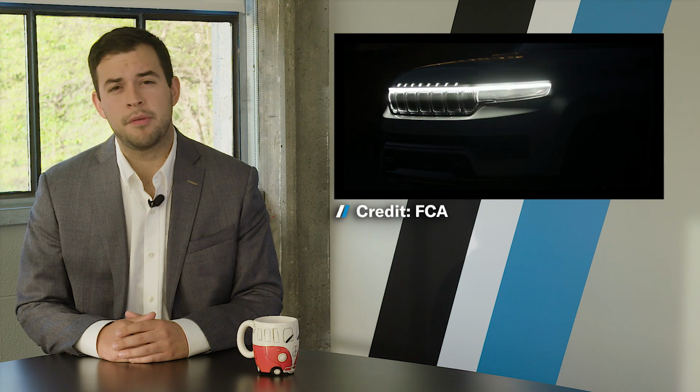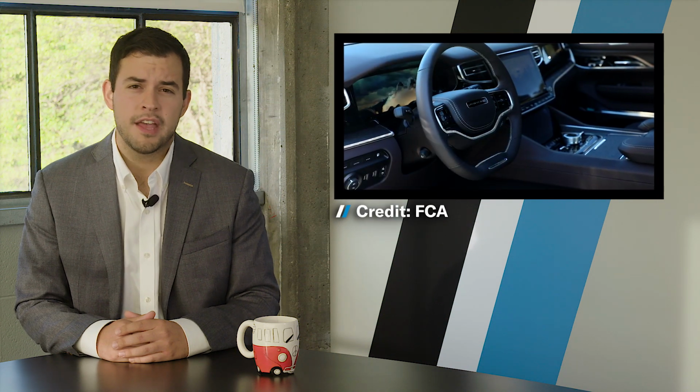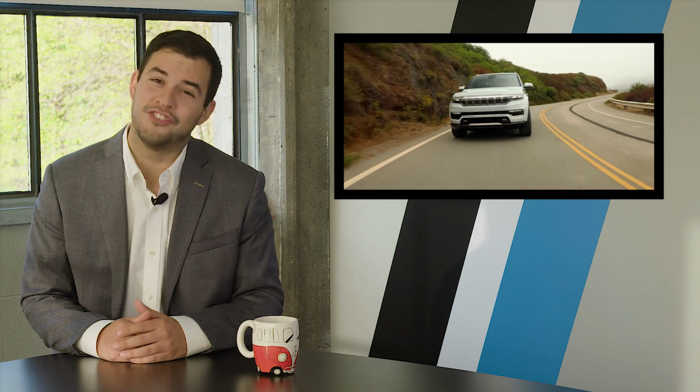Alright, so after teasing us for weeks, Jeep has finally unveiled its Grand Wagoneer Concept. Jeep says the truck will have ultra-premium features, leading-edge technology, and a luxurious interior. The Grand Wagoneer is aimed at a more affluent customer who needs to transport a lot of fancy people up a mountain, or at least to a nice mall. It's like a long-wheelbase Grand Cherokee, if you will, or perhaps Range Rover by Jeep.